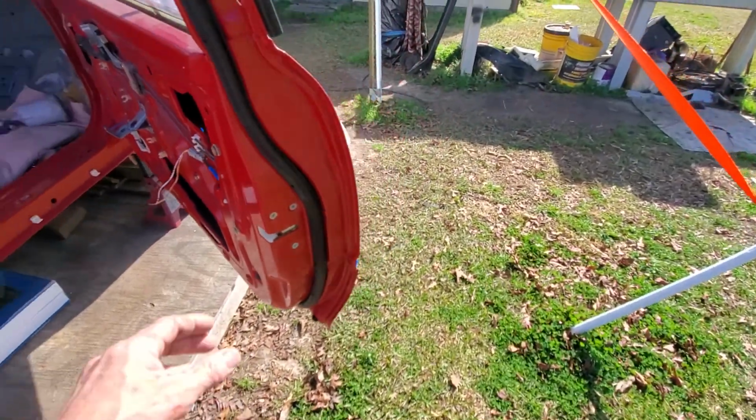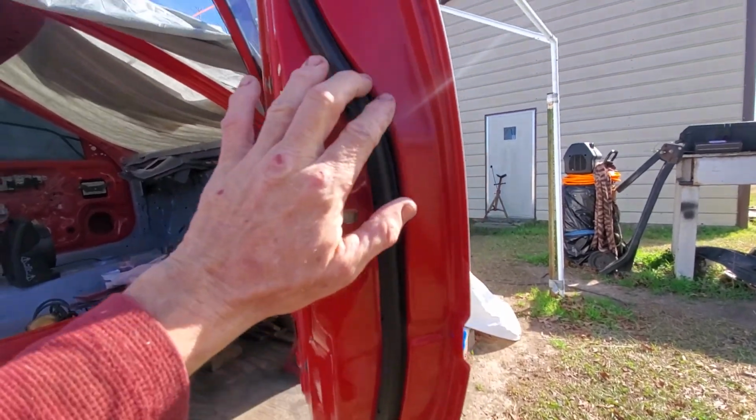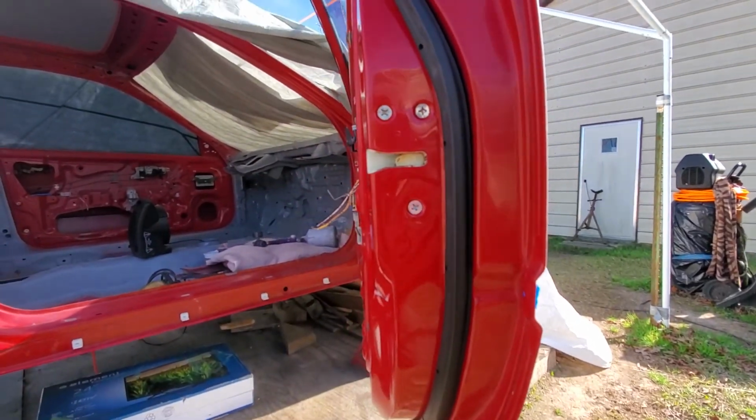So the door jambs here, these door jambs are not scratched. They're not even dull. They're not even faded because they're not exposed to a lot of sun.